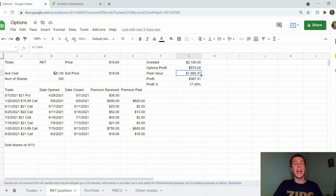So basically, I got into the stock at the $21 price, and that's because I had this $21 put that I sold, and then I got assigned on it. So I have the shares at $2,100, so I had $2,100 invested essentially. And then I actually sold the shares for a loss, at least on the shares, and that was for $18.94. So I got $1,894 for that. And then my options profit was $573, and that gives me a total profit of $367.31.